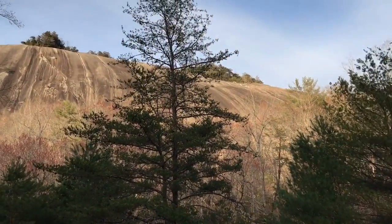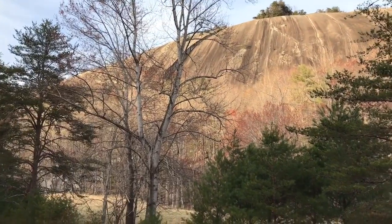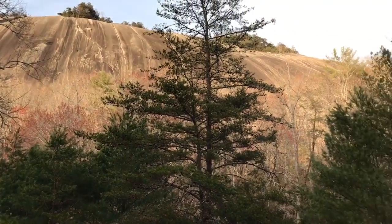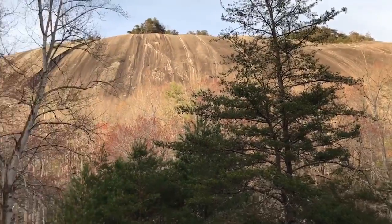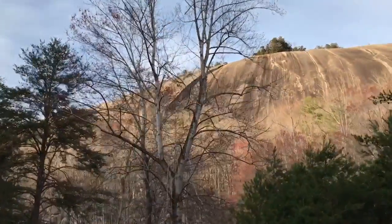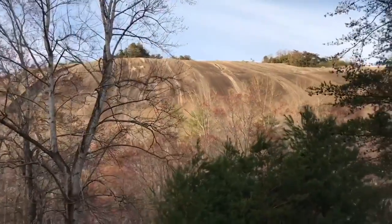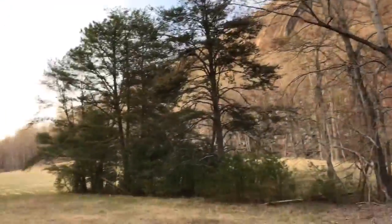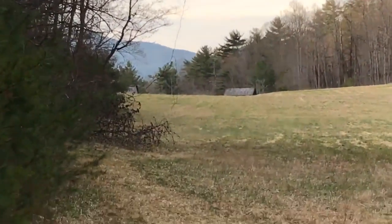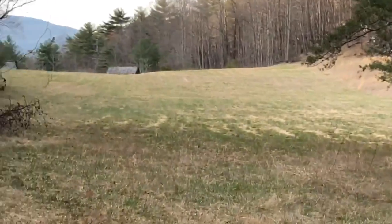So unfortunately the video doesn't give this rock face a good scale, but it's pretty impressive live, and during the weekends you'll see people climbing up there and hanging, sometimes saying they can't do it. It's just kind of funny, but it's right next to a homestead that I'm coming up on. There it is. I forgot it was on this trail, and that's pretty cool.